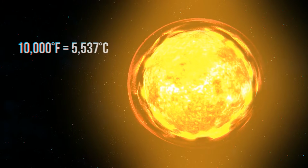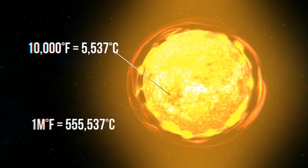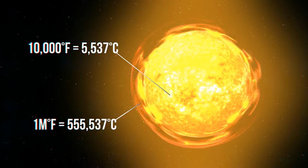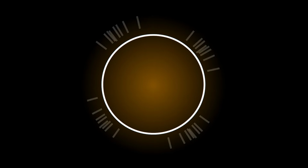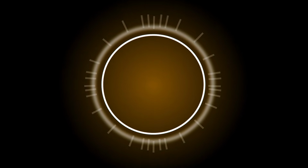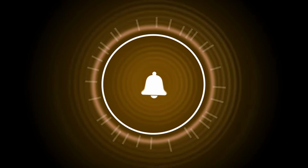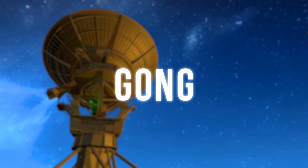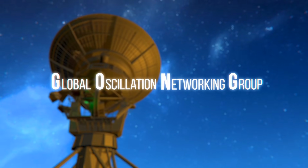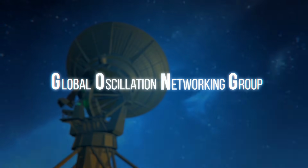The surface itself is about 10,000 degrees Fahrenheit, but the corona is somewhere between 1 to 2 million degrees. The why and how the corona is so much hotter than the surface of the sun is another major mystery that scientists have yet to completely work out. A recent theory claims the corona is heated by sound waves, and the sun's nuclear reactions make a lot of noise. Project GONG, which stands for Global Oscillation Networking Group, was set up on Earth to monitor the sound waves on the sun. Cool, huh?